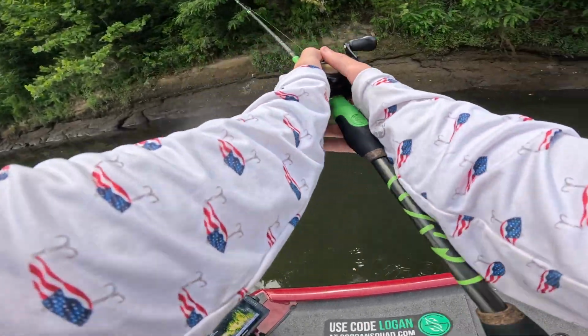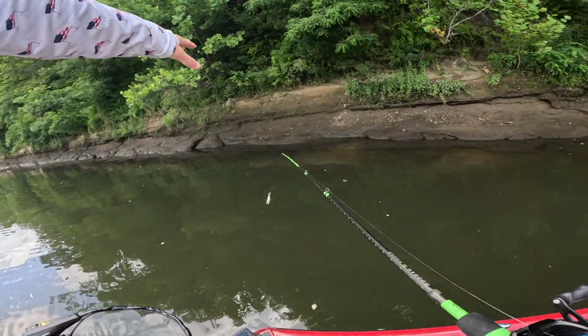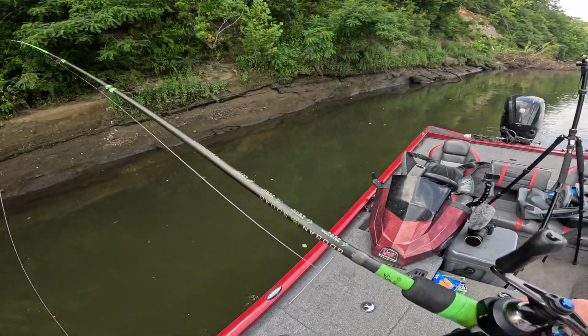Yeah, usually on these rocks, there's a lot of shad that hang around. So they have just been basically swimming around as I throw the spinnerbait up in there. And the fish are just waiting there to pick them off.